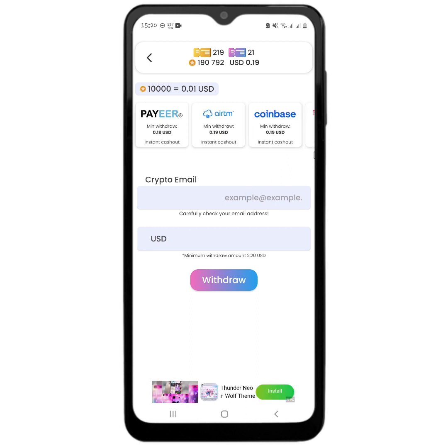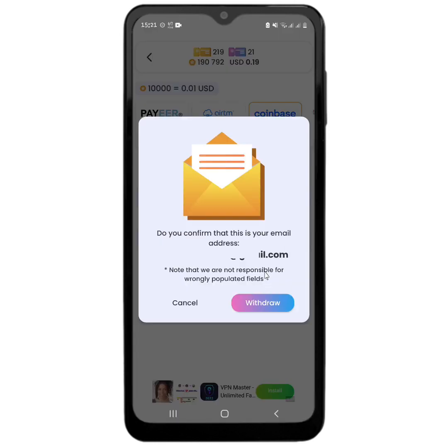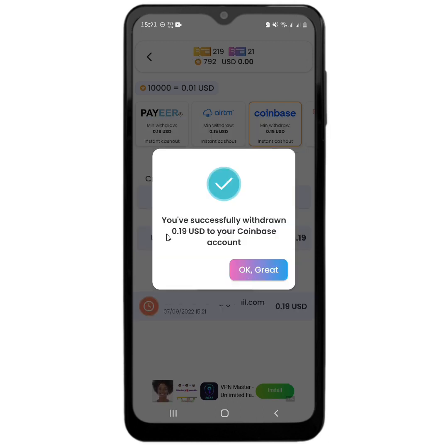For me, I am going to go with my Coinbase right now, and you need 19 cents to be able to get paid, which I have exactly that amount. All right, here I am going to put in my Coinbase email. And then after putting in my Coinbase email, I am going to type in the 19 cents that I want to withdraw. And after typing in the 19 cents, I am going to click on withdraw. And I am going to confirm this. So it says you have successfully withdrawn 19 cents to your Coinbase account. So I am going to click on OK, great.